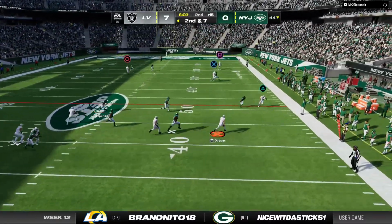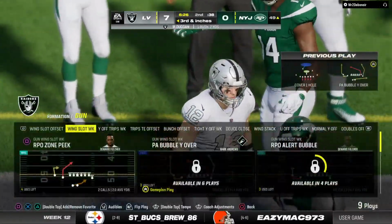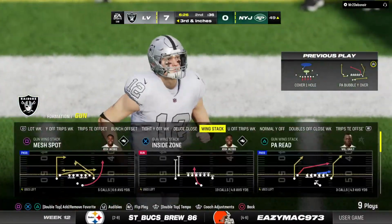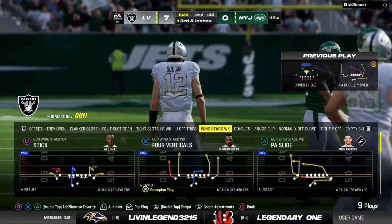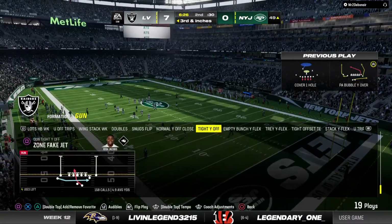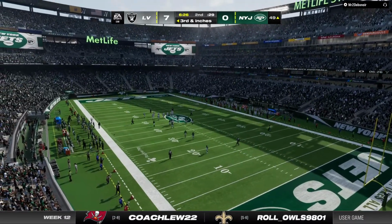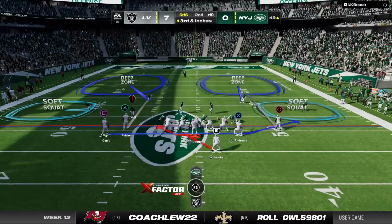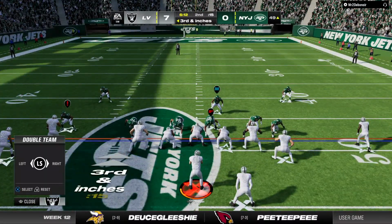Rolling to his right. And he's able to take it across midfield before going out of bounds. Give him 7 there on the tuck and run, and they're in better shape now for third. I did like his decision-making there to make sure they picked up something instead of forcing a throw. Now they got more manageable play coming up to try and pick up the first down. And don't rule out the possibility that he just keeps it and runs again.